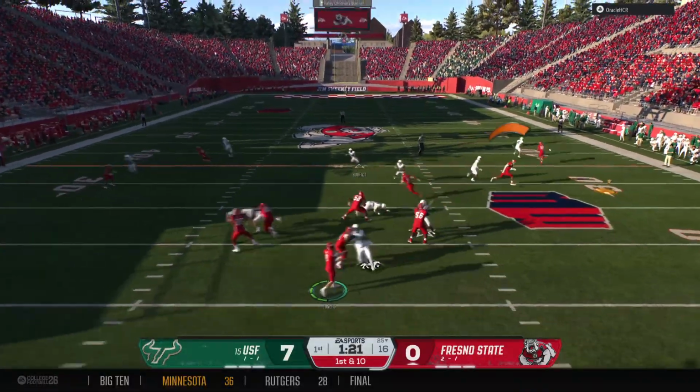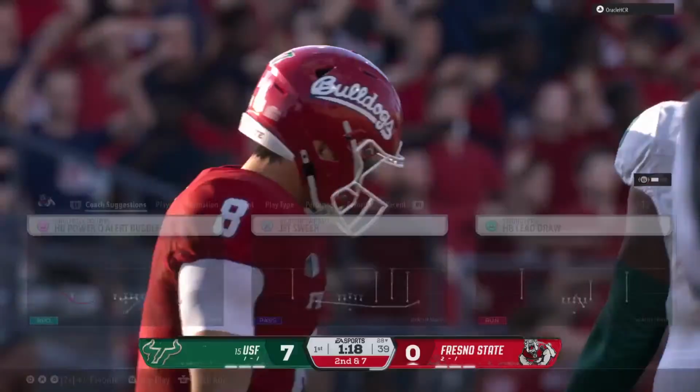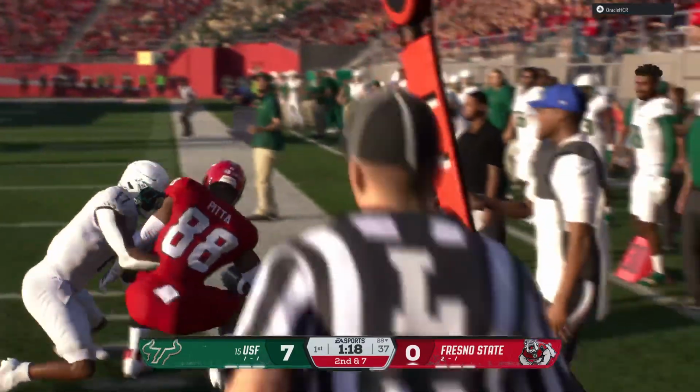Wants to throw on first down. Just a short pass to the tight end. And that defense is there to guide him out of bounds after a short gain. Well, your opponent scored on their opening drive, so obviously no need to panic.